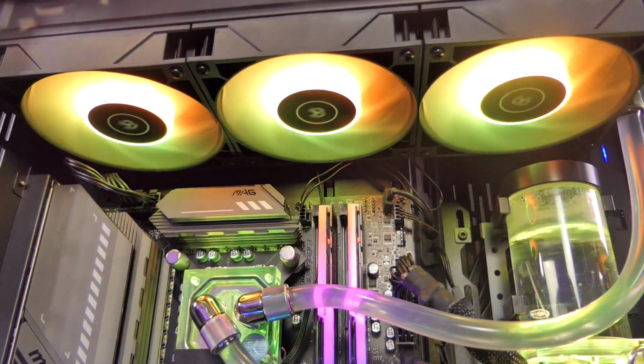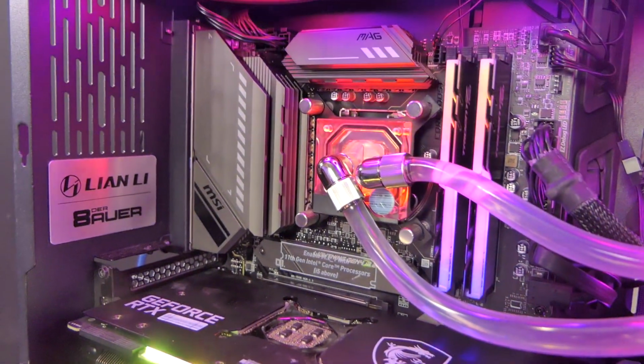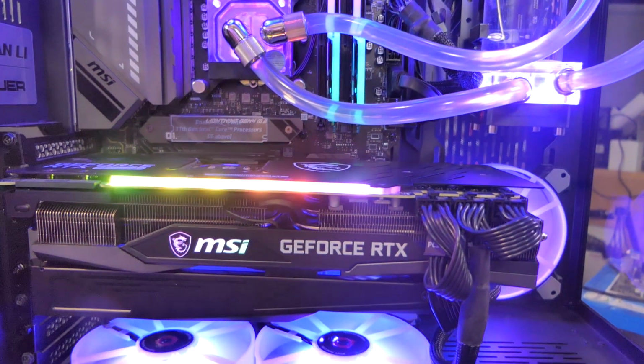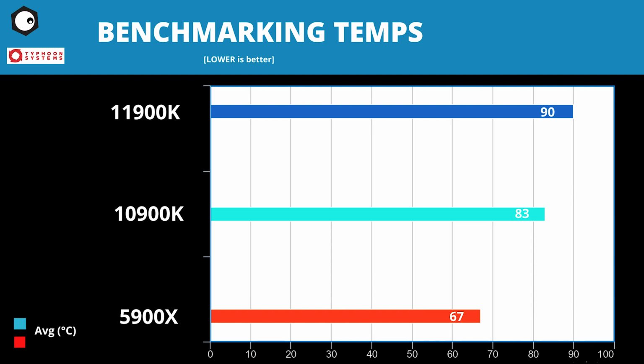Mind you, we are running a custom loop on the Intel CPUs. On the 11900K as well as the 10900K, we are running a 360mm custom loop, whereas the 5900X has only the benefit of an EK 240mm radiator. And despite this, the 11900K and the 10900K are posting really shocking temperatures, in the 80s, somewhat the 90s, that kind of thing. The 5900X, very cool, below 70. Go Intel.